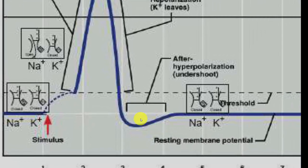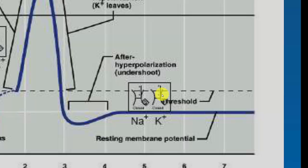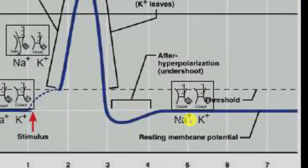Usually those potassium channels stay open a little bit too long, and so they let the voltage drop back below rest. This is called hyperpolarization. At that point, the voltage-dependent potassium channel will close. All the channels are closed again, and so we're back at rest.